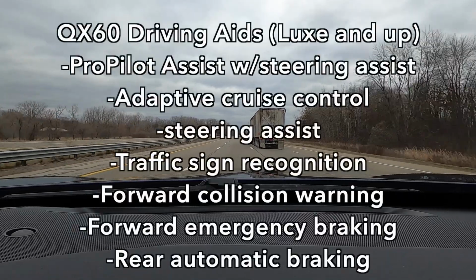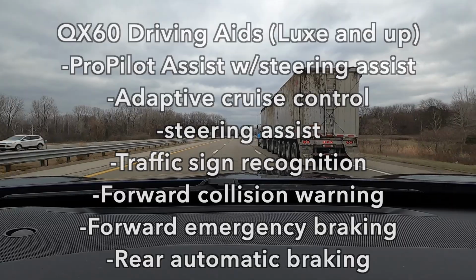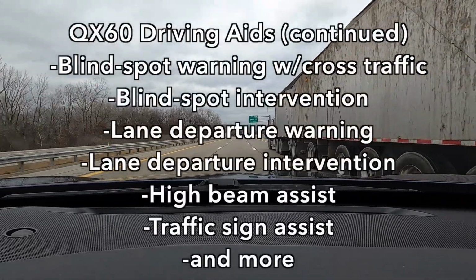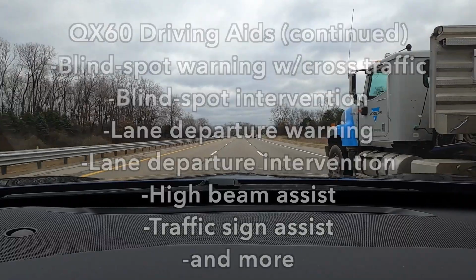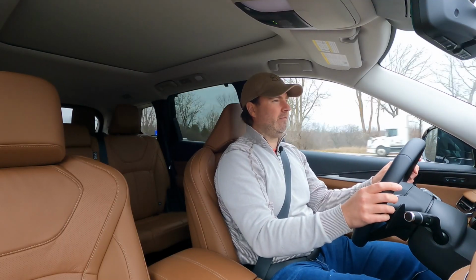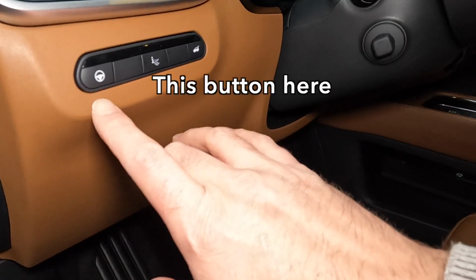We do, of course, also have a battery of driving aids. I'll go ahead and put that list up on the screen right now. And of course, that includes adaptive cruise control, which I will turn on, as well as something called steering assist, which I will also turn on. Okay, we are up to speed, going with traffic right around 78 miles an hour. I do have the adaptive cruise control set, and I do also have steering assist set, which means it will keep me centered in the lane and all those kinds of fun things.